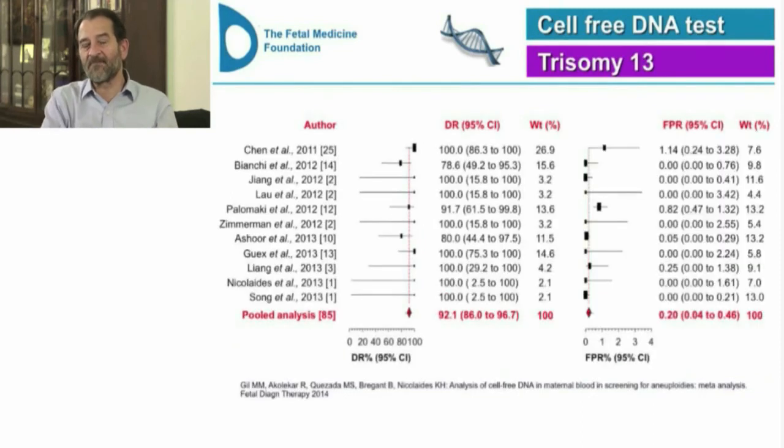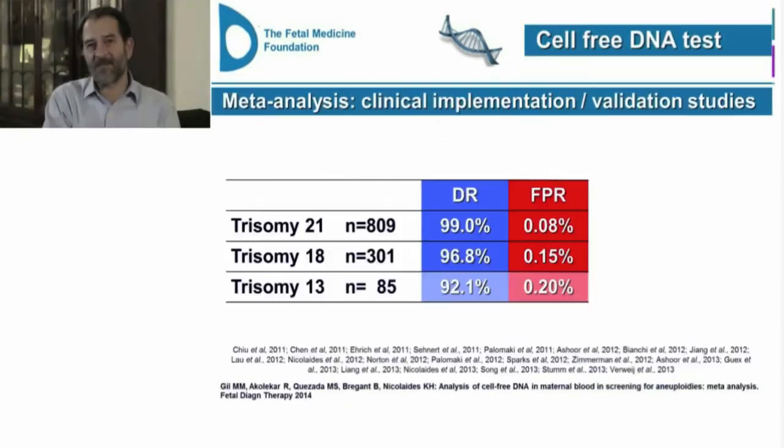Good results, but much less so, have also been obtained for trisomy 13. Here, the detection rate is lower, about 92%, and the false positive rate is 0.2%. This slide summarizes the results of the meta-analysis of all of the studies that have been published on the clinical implementation and validation of cell-free DNA analysis for the detection of trisomies 21, 18, and 13.